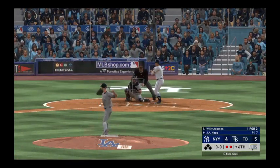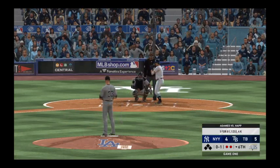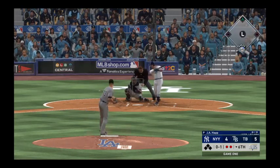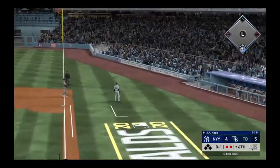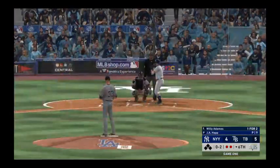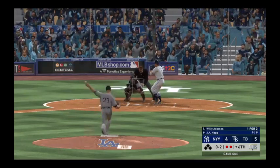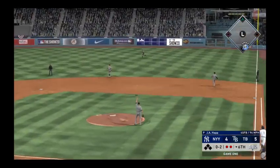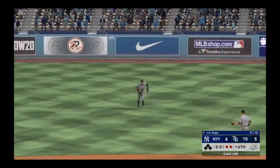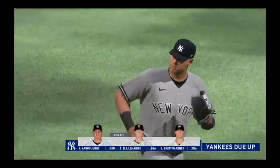Here's the first pitch to him. Wind up and the 0-1. Bases are empty here with two men out. Lofted in the air out toward right center. Judge is under it. Makes the catch, and that'll retire the side. Nothing doing for Tampa. They lead it 5-4.